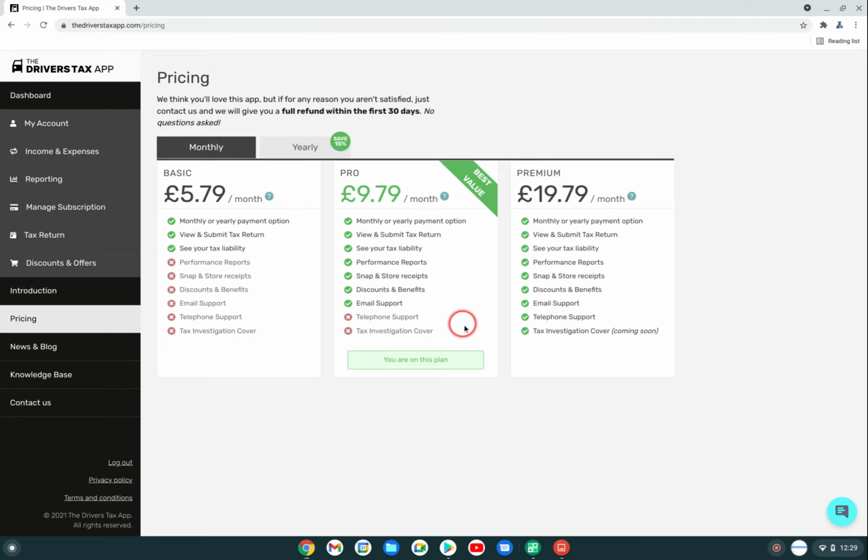Telephone support and tax investigation cover, which it even says here is coming soon, so you're not actually getting that at the moment, so why pay double if you're not getting it at the moment? The only thing you're benefiting from between this package, the pro and the premium at the moment, by the looks of it, is telephone support.